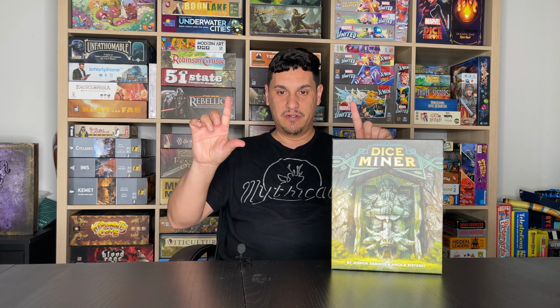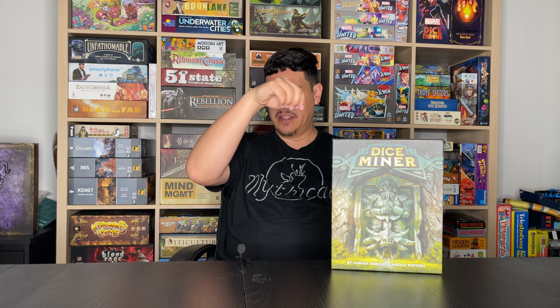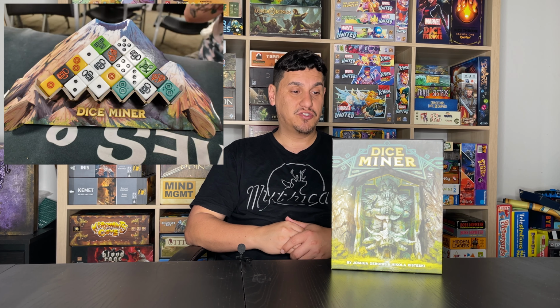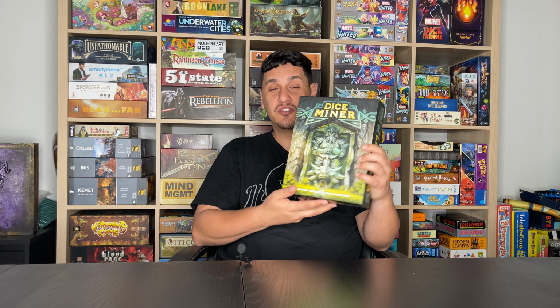It's got this little mountain-like rack where you put dice in the shape of a mountain, and then you're just dice drafting, and man, it's so fun. The cool things you can do in this game, I really enjoy it, and I think a lot of people I've played with have really enjoyed Dice Miner.